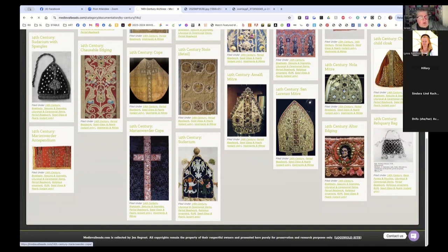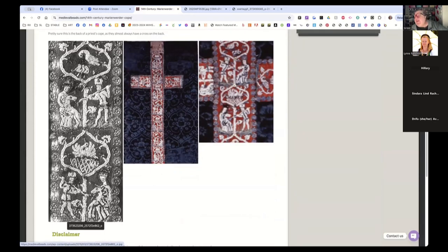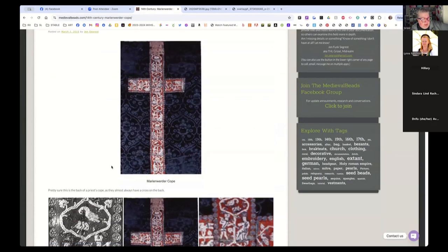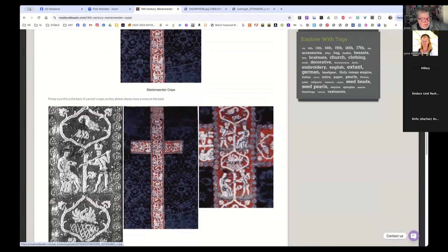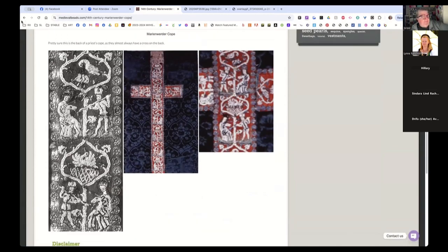Again, here's more pearls. Pearls, you can do anything you want with pearls. If you want to work with seed pearls or white seed glass, there's tons of stuff. I have tons of references. Like this, I think, is seed. Yeah, I don't have a whole lot of better pictures of this. I wish I did.